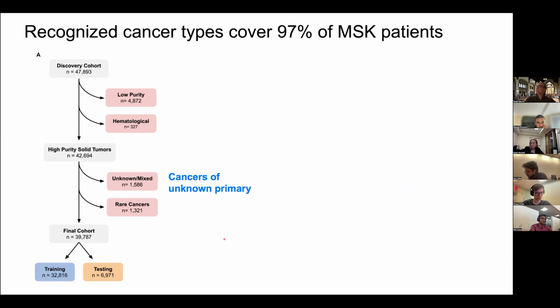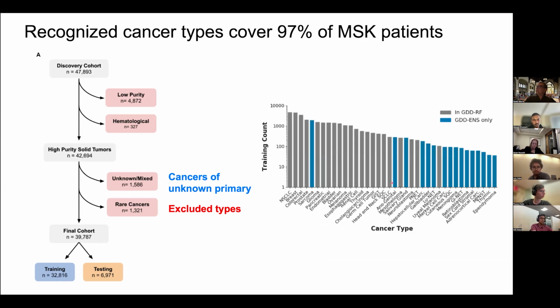We're working primarily on the training set, but we do cross-validation on the training set for reasons that I'll explain in a moment. All right, so as I said, these are the cancers of unknown primary. These are excluded types. And then this is the training set count for the cancers included. What we've done here is distinguish between the previous work, which was 2020 on the smaller data set using a random forest, and the new data set, which is GDD-ENS. Basically, the rarer cancers weren't represented in the original classifier. Also, we added sarcomas, even though it's an extremely hard cancer type to classify, because we wanted to be comprehensive.